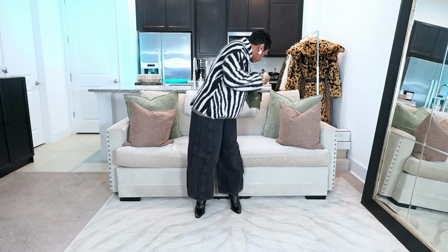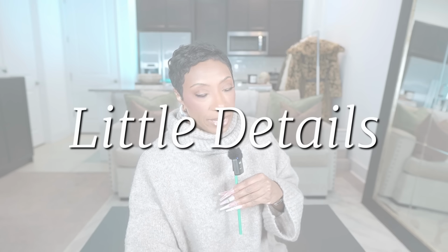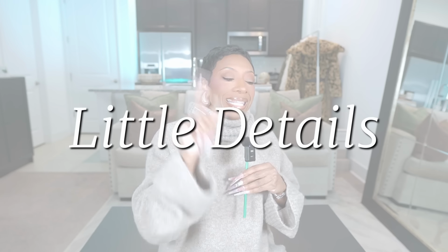Hold on, let me put this in. So this is how I would pair mine. Cute, right? This is real cute. Easy breezy. Well-fitted pants, casual, real casual, comfortable, real comfortable, easy breezy. Just throw a little bag with it, bam, boom. Well-fitted, casual, but stylish.